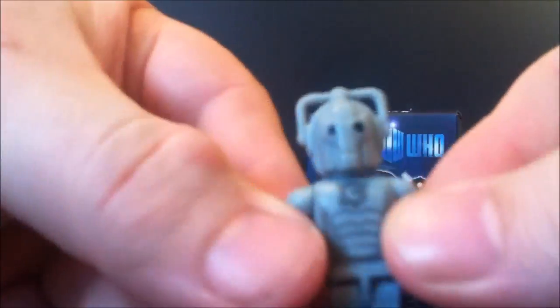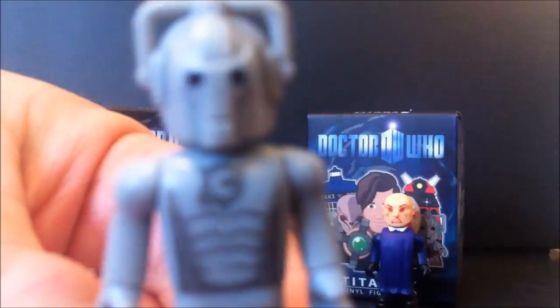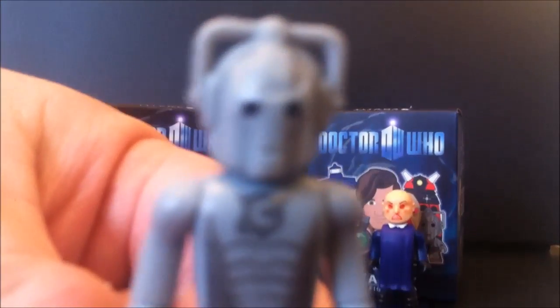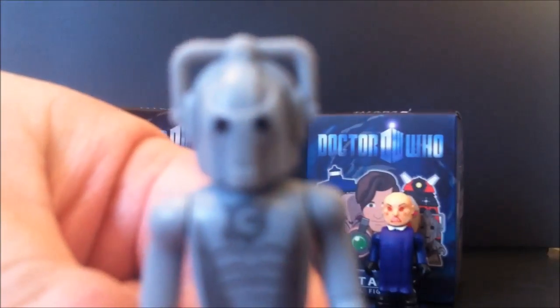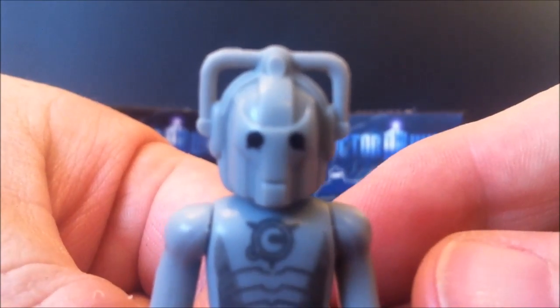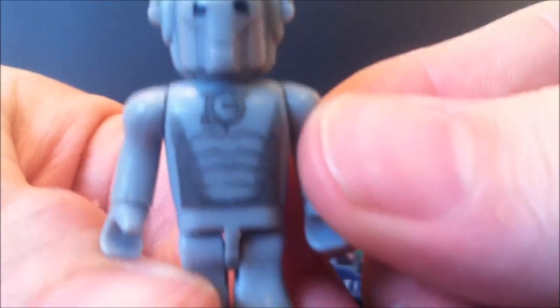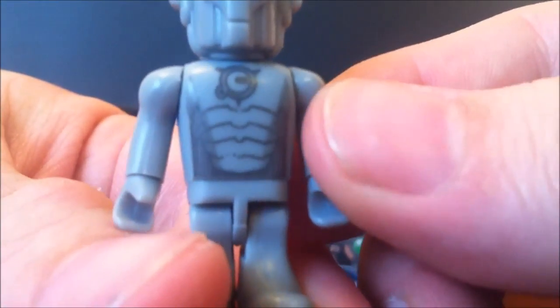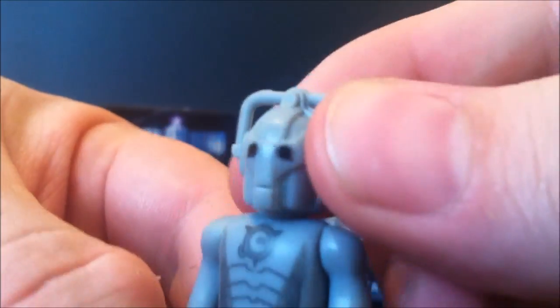And there he is. I like the detail on him. Let me see how well we can zoom in on this. Hello. Now with my shaky hands. There he is. The helmet looks absolutely brilliant for something this small, and the chest piece has a nice little bit of detail to it. And he's much the same as the Smiler.